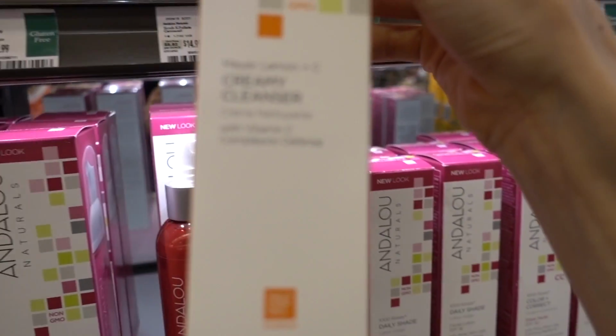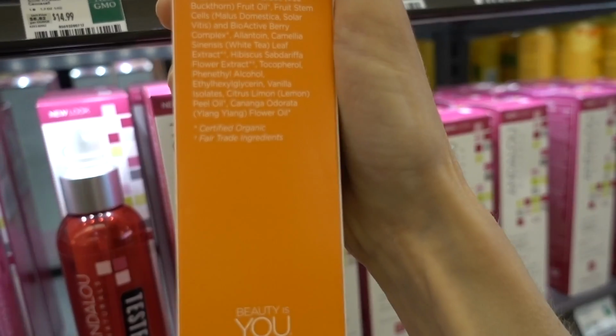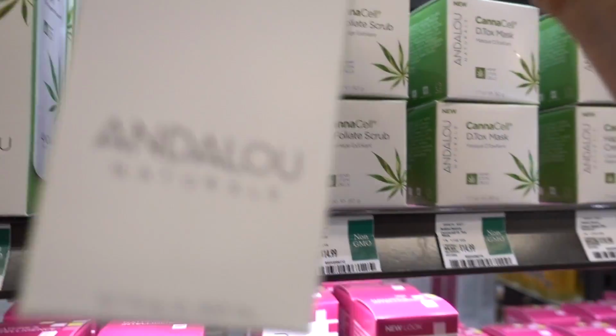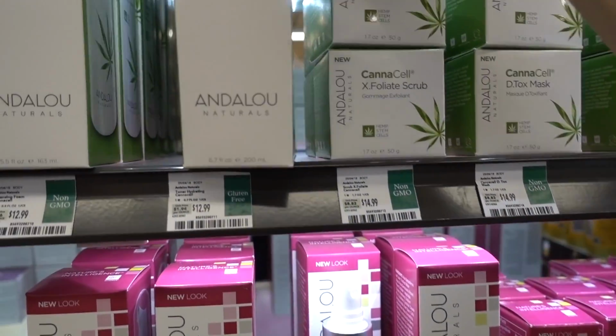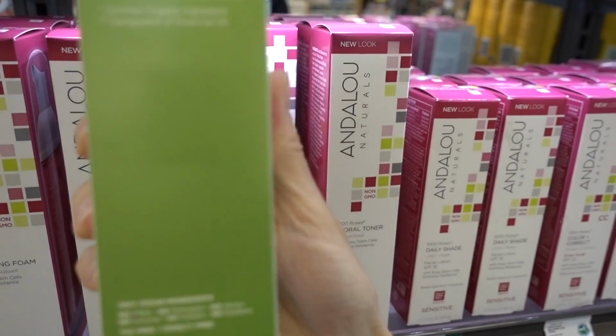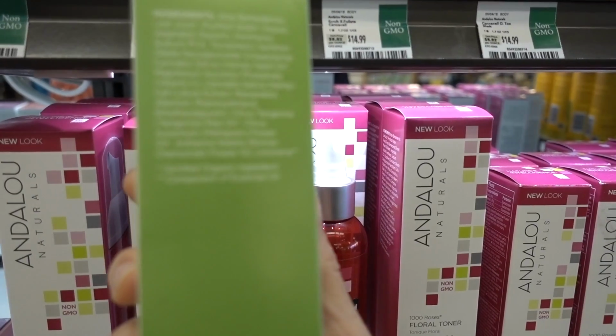Let's check out the Meyer Lemon Creamy Cleanser. I'm going to guess this has citrus in it too. Yep, unfortunately this likewise has fragrance. Then how about their hydrating toner? Toners are, again, a waste of time. They're just liquids that evaporate and can dry out the skin. And this has essential oils in it.